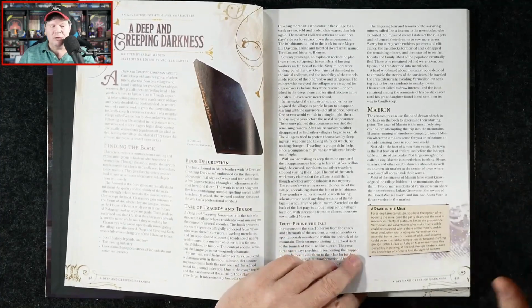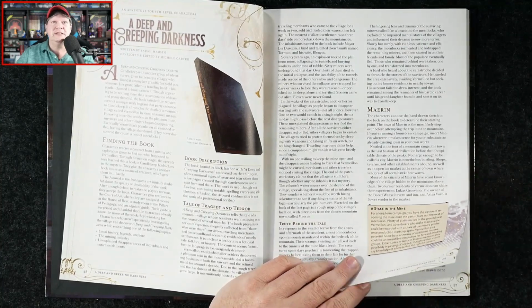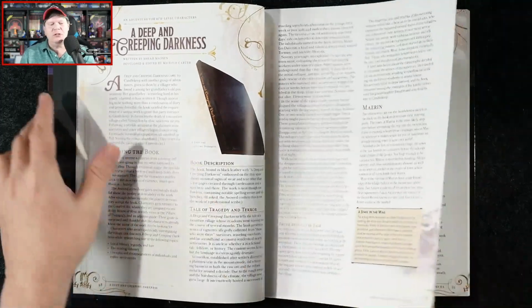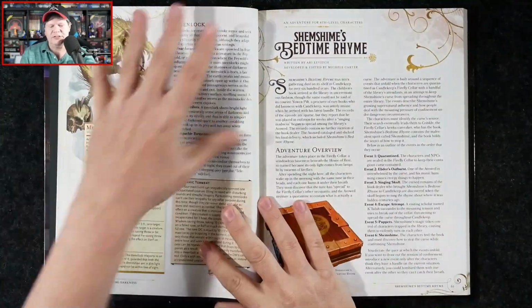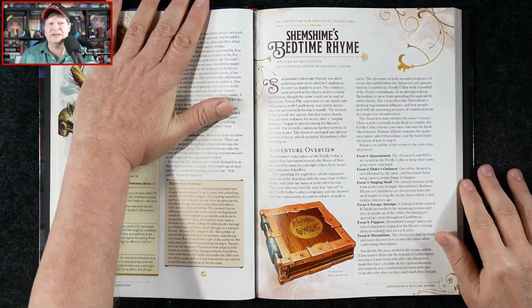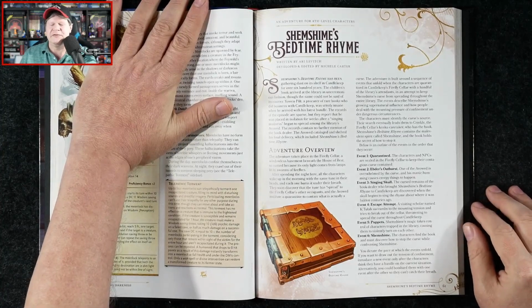All right, moving right along. We actually have 2 4th level adventures in the book, which I thought was kind of interesting. But one thing I will mention for those of you out there, let's cover that up. Because that's kind of a spoiler right there for that adventure.